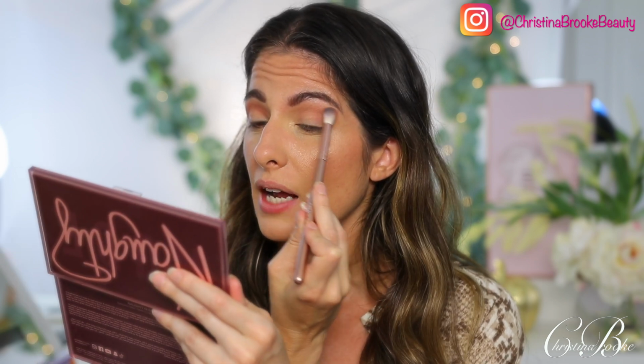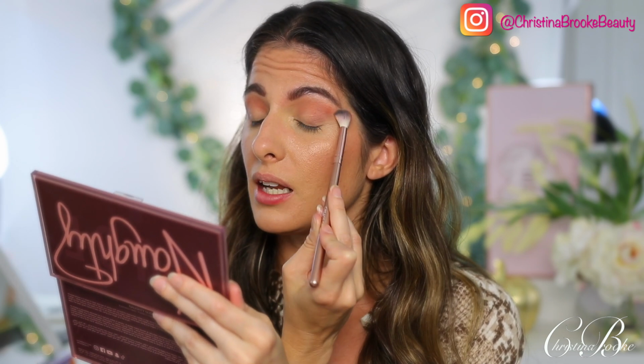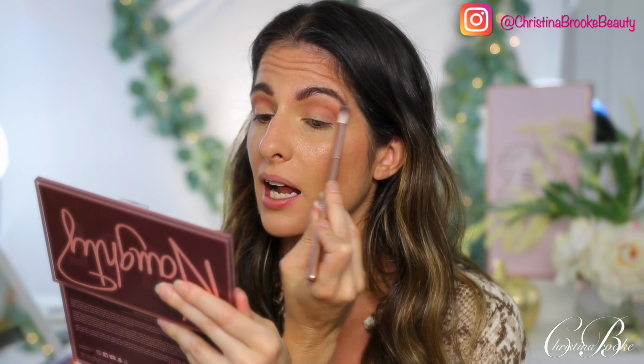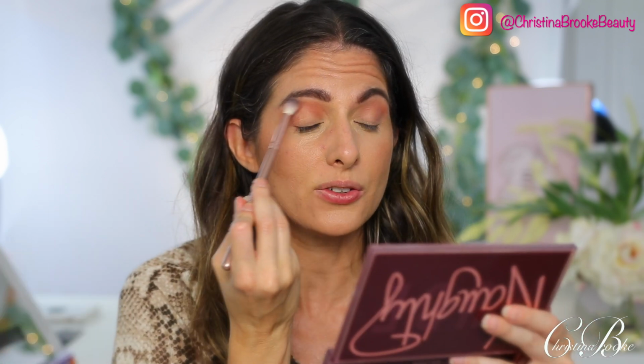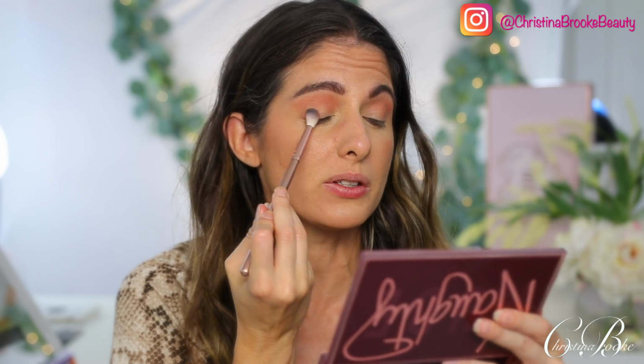Literally, to me, she has the best formula. I am obsessed with Natasha Denona. I've said it a million times. She has not let me down. I just love her palettes. I mean, the color story is a give or take. It depends on if you like the color stories that she comes out with, but definitely the formulas have just been so good.